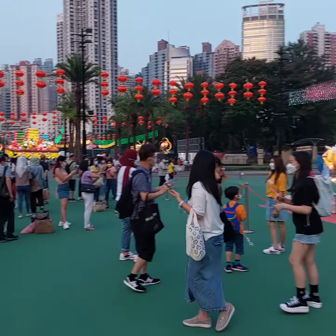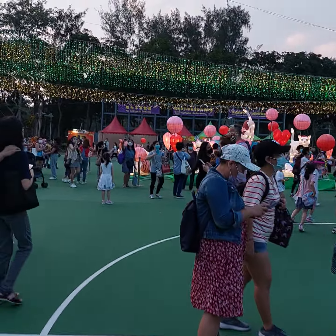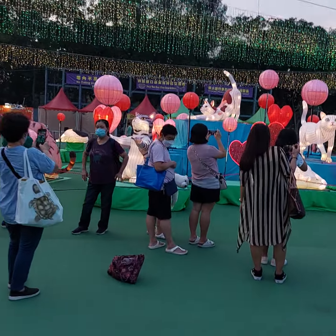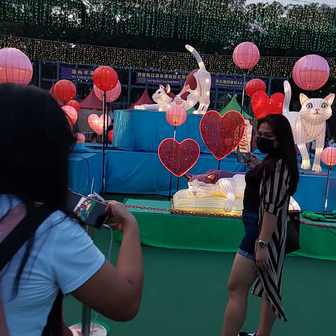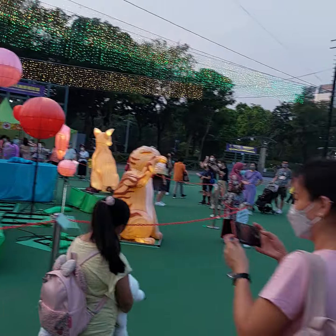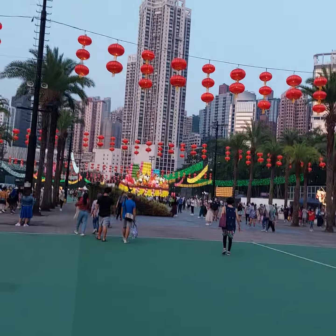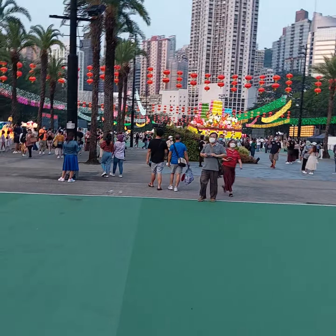Look. And this one. A lot. Look at this. A cat. It's a cat. We're going to the other side.